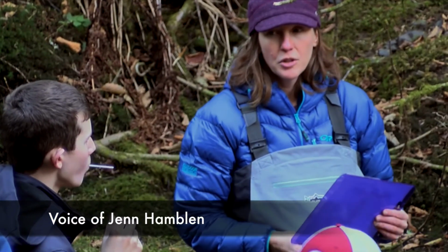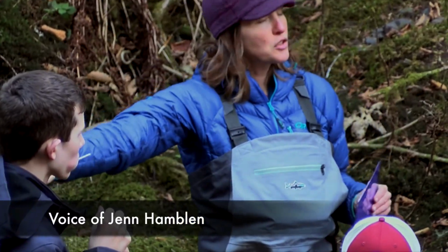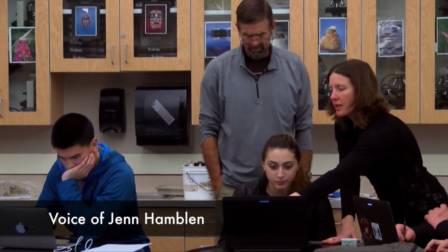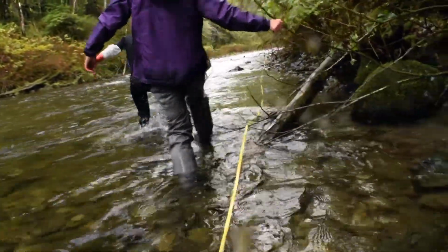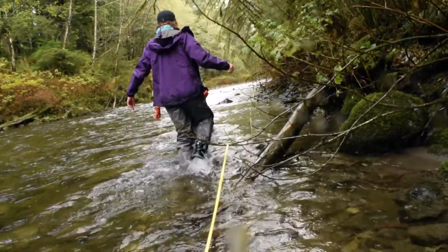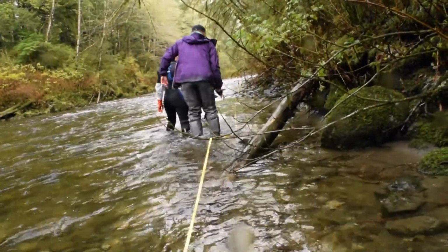So as a part of this grant, along with these meetings where everybody's getting together and sharing information, we're also collecting data on the river. And to help us do that, we've involved local students from all 3 high schools to help in that data collection process.